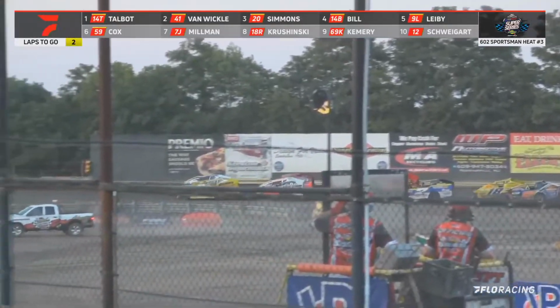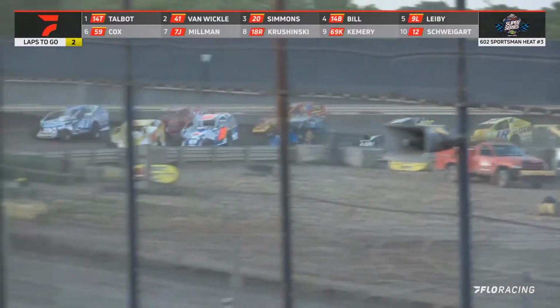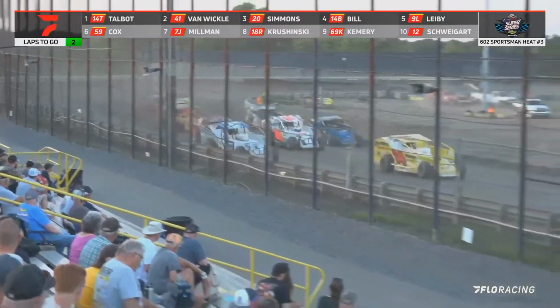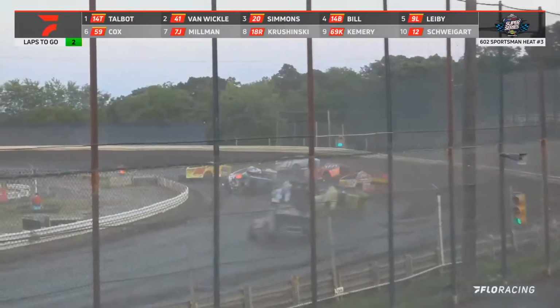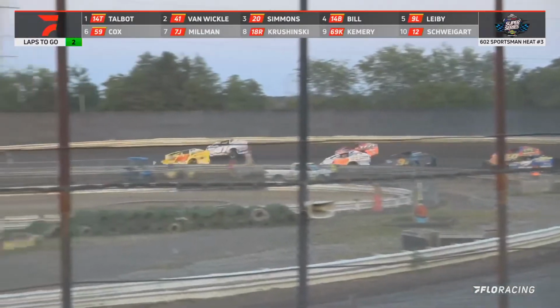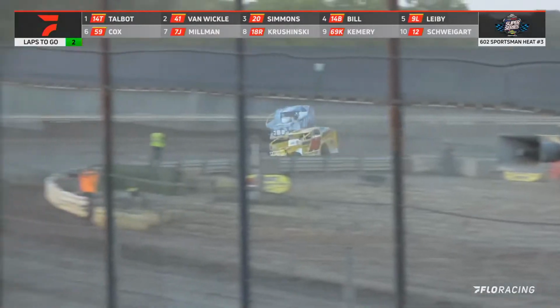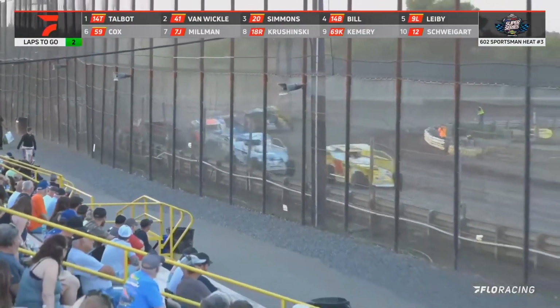We're ready to go green. 6 down, 2 to go. Green, white, and checkered, Jeff, as we go back to racing, and Peyton Talbot right back on the throttle. But here comes Nick Van Wickle. Talbot and Van Wickle. Van Wickle's got the outside working now, and we got a side-by-side battle for third. Simmons and Ethan Bill into the turn. White flag, 1 to go.